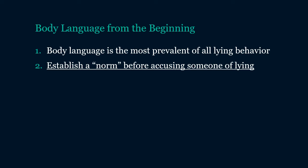So one of the big things is body language is the most prevalent of all lying behaviors. Like we said a minute ago, it's one of the most prevalent because it's one of the most obvious of the things that we see out there. So when you meet somebody for the first time, the way that they sit, the way they stand, the way they cross their arms, whatever they're doing, it's obvious because it's such a huge part of the person. It takes up a great distance across the body.